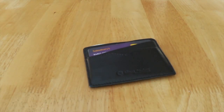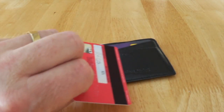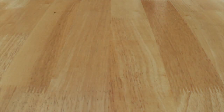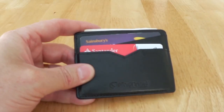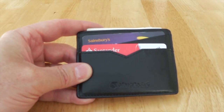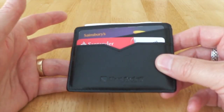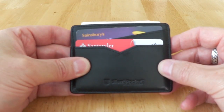So if this was your card and someone was to do that, they could get those details. By putting it in this case, it has a protective layer and they cannot get through it. That's basically what RFID or NFC blocking is. NFC is near field communication, that's basically when you do your contactless payments like that. That's what will stop that.